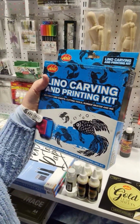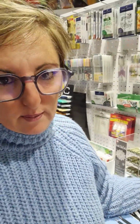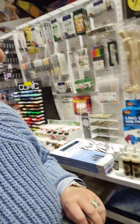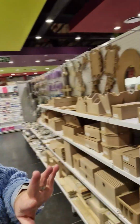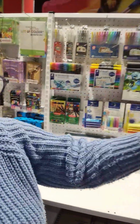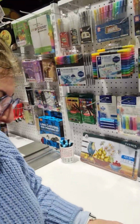Lino carving and printing kit. I love this because I'm a textile artist and I love to make my own fabrics. So if I want to do prints on fabrics, I use lino. And on this side they've just got all different wood cuts and things like that for you to paint. But I love this. This is my section.